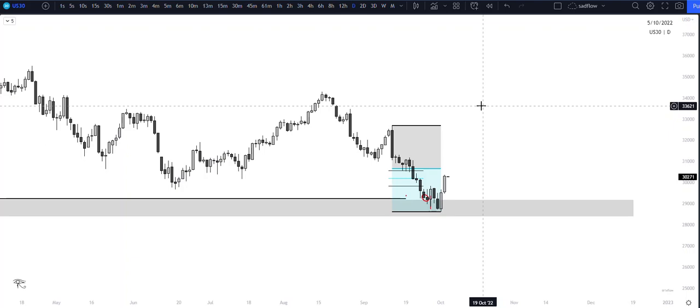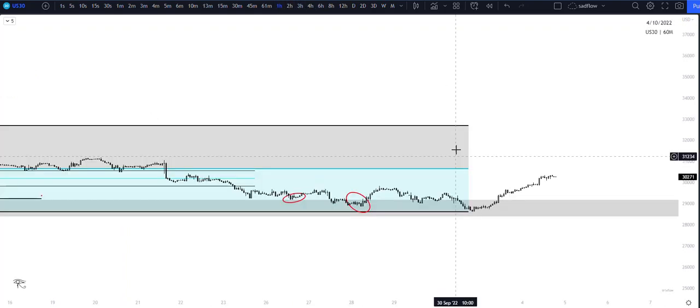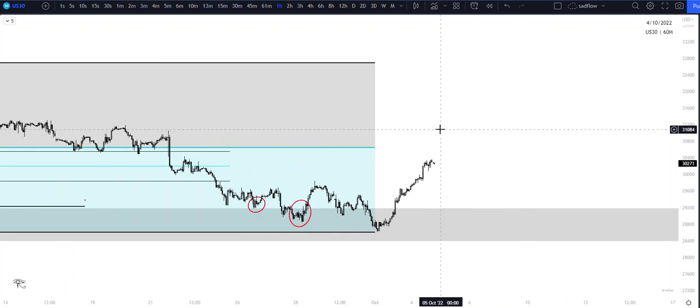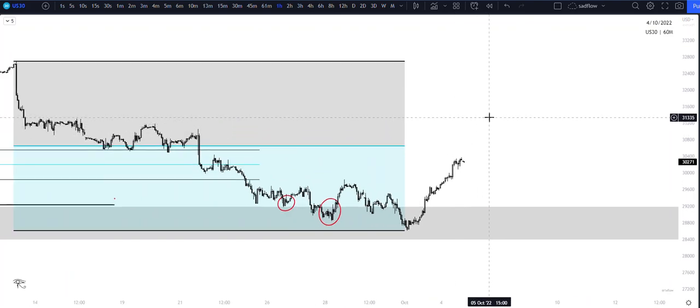I did see Playboy posting some charts as well, starting to come out with some alts, which is starting to get exciting. But again, until Bitcoin and ETH are starting to make that move, personally, I'm not going to be looking for a lot of altcoins. If I am trading alts, it's going to be top 10s, as they hold the most liquidity, and liquidity concepts, manipulation concepts is what I base my style off of, right?